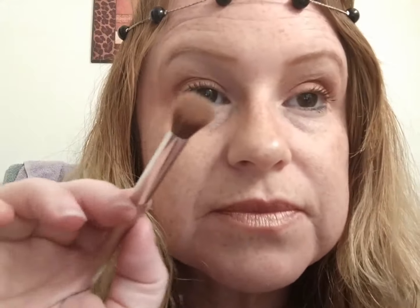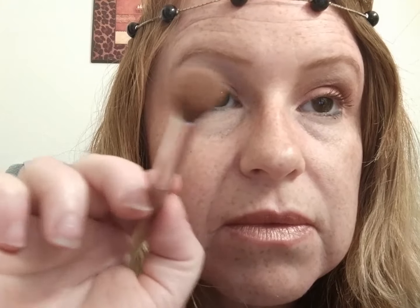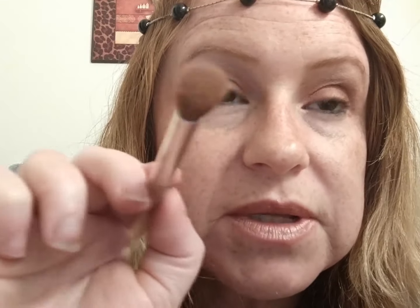So we did the base all over colors. I think we agreed on the brown. I'm going to do the brown on the outside, which is a chocolate brown, and then this peachy shade on the inside, just to lighten things up a little, transition it. And so I'm going to start with the brown. Go ahead and close your eyes. I'm going to put it all over this bottom lid.